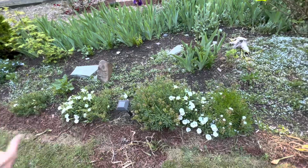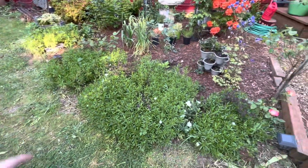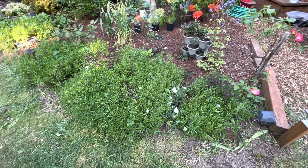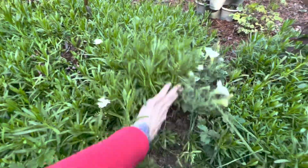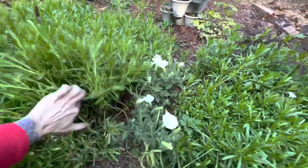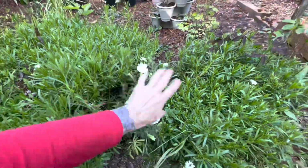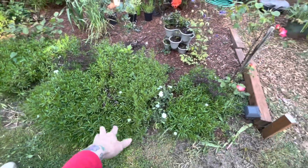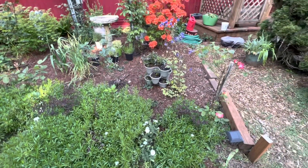Fantastic, fantastic. Over on this side, well, the Iberis is done blooming now. It was in full bloom. It's just got a couple of blooms here. So now I can go back and trim these up and allow these Supertunia snowdrifts to kind of take over. If I don't trim them up, they will just crawl over and take over anyway, so it'll be fine.